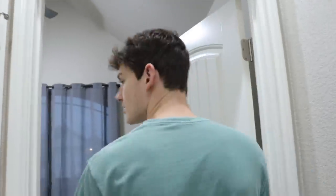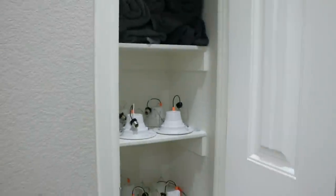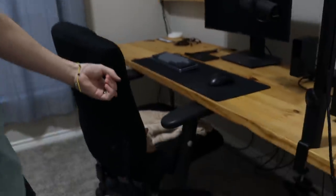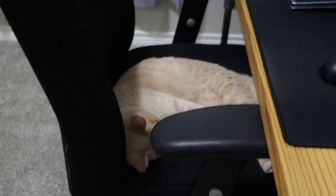Walking into the man cave, as you can see, we got my door, got my tool closet with some towels, tools. Those are all the old lights that I took out and am selling on Facebook Marketplace. So that's pretty cool. Coming into my office is Michael. He came with the house too. We're letting Michael out right now while we can watch him, but at night he has to be put away.